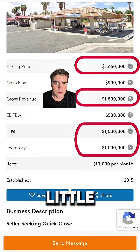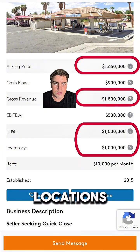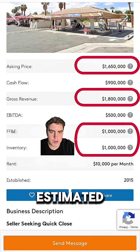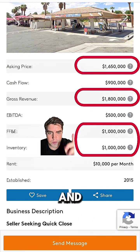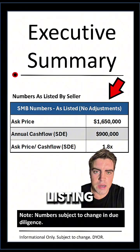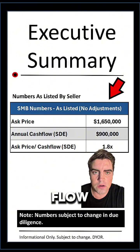The seller here is asking a little over $1.6 million for the two locations, and combined they do $1.8 million in gross revenue. There's also an estimated $2 million of assets coming over in the deal, $1 million of equipment and $1 million of inventory. At $1.6 million, they're listing it at 1.8 times annual cash flow, or SDE.